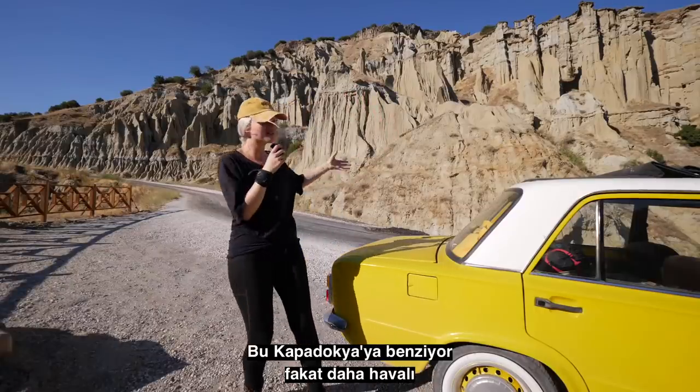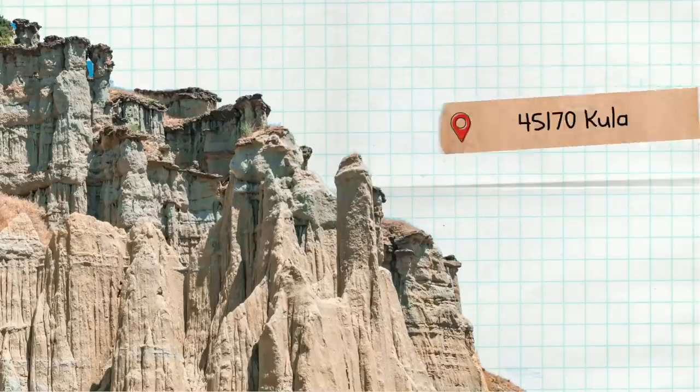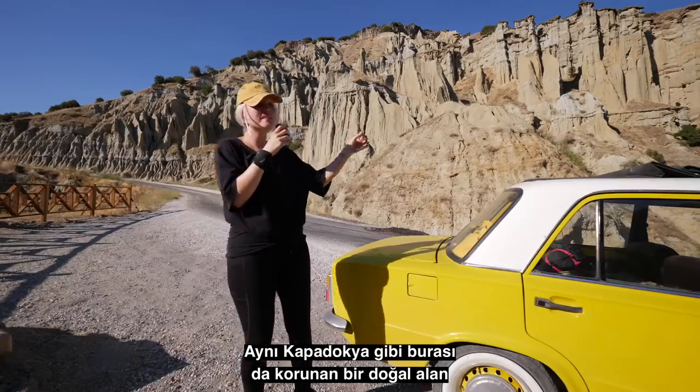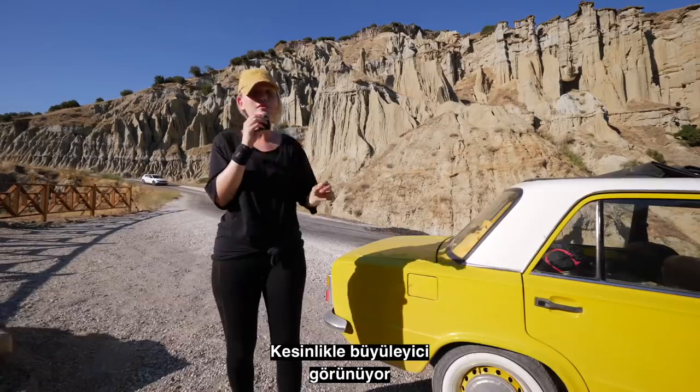This looks like Cappadocia, just cooler. This is Kuladocia. Just like Cappadocia, this is a protected natural area. It's right next to the highway between Uşak and Izmir. It just looks absolutely magical.